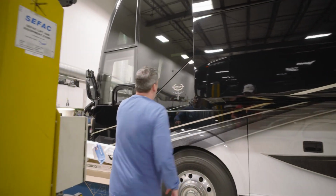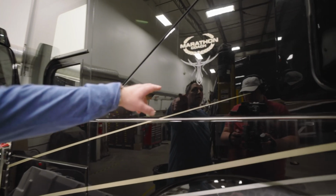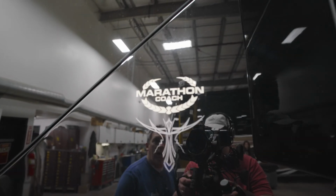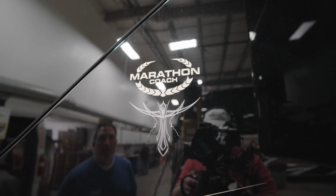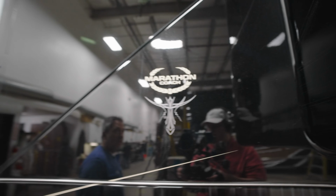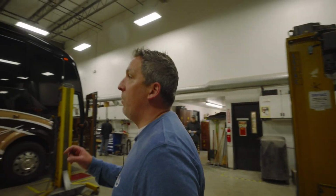Look at this detail, John. This is one of the things that I'm really proud of Marathon doing over the last couple of years. Fine details like that, kind of a throwback. You can see that on several coaches over the last year to year and a half. I'm a pinstriping fan.